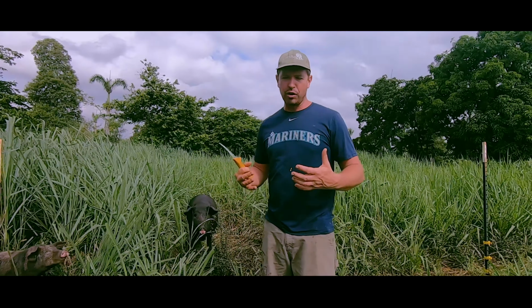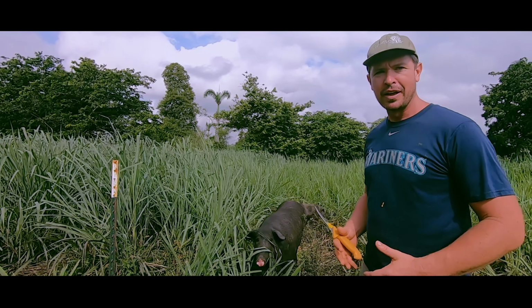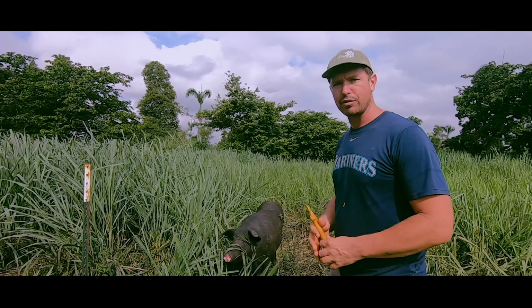So a lot of the better tasting varieties of mangoes that we have on our farm, our workers and our family consume them. But for a lot of the mangoes that there's not a lot of resale value for, and there's just not your ideal mango to eat, we give them to our friends here, the pigs. And so right now we're able to supplement the feed of our pigs pretty substantially by providing them with a lot of the mangoes that we find locally.